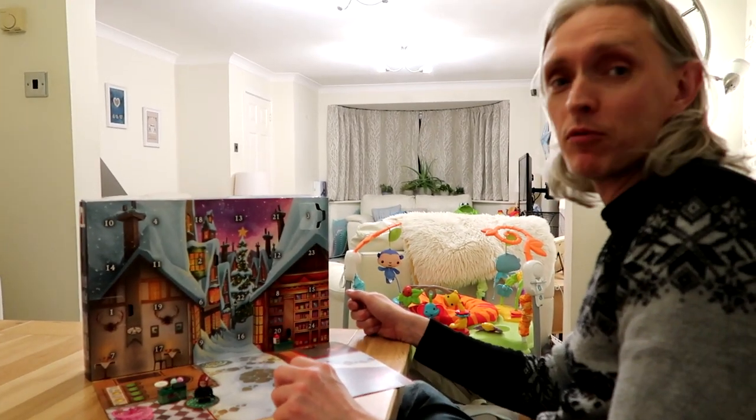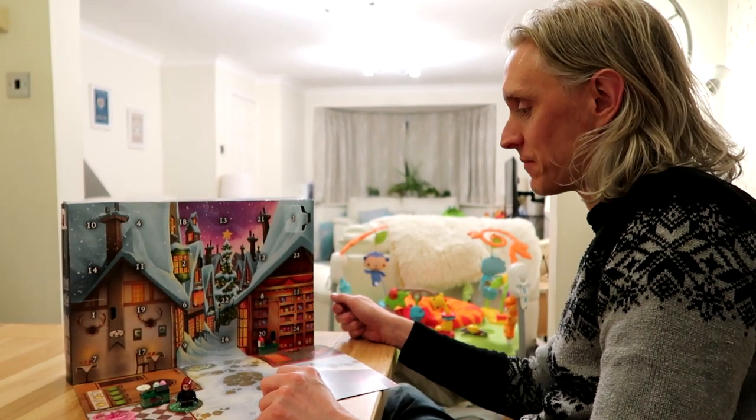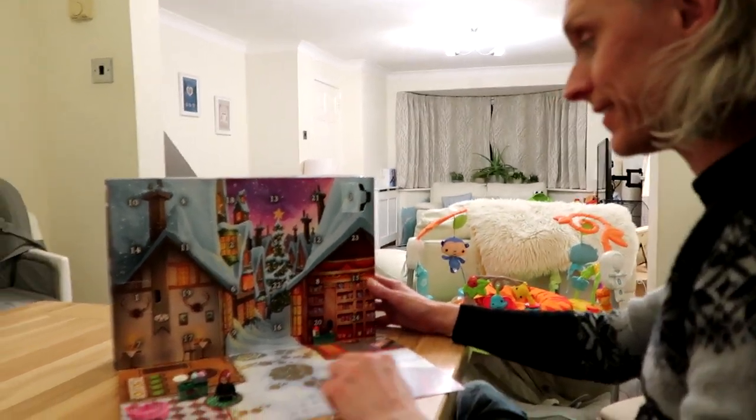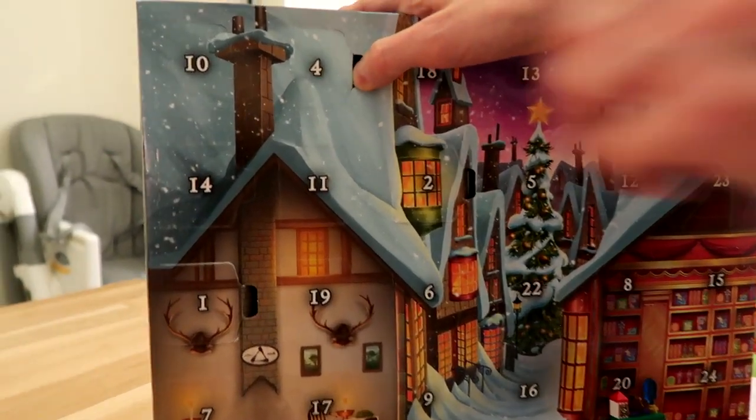So Adam, tell us how the heating went today. Yes, Andy and Rob have worked wonders. We have heat again. They are coming back tomorrow to do some other stuff. They're fitting us a smart thingamabob, so that'll be good. Oh, that's exciting. Yeah. So day 4 on the advent calendar. Day 4.